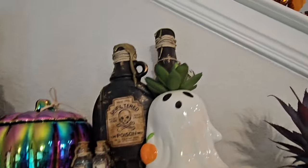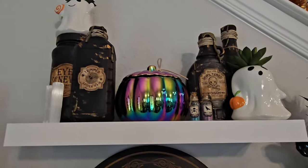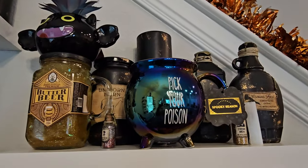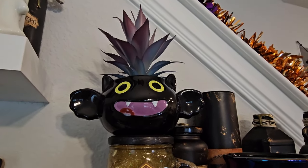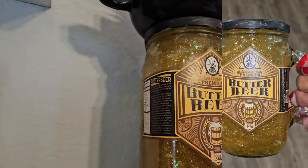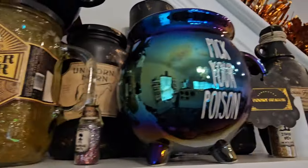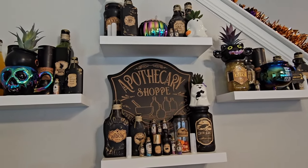And this Skelly Grow potion bottle that I made. Oh my gosh, so cute with the little skeleton. I think that used to be soy sauce. But over here with the last one, we have this little guy. I think he's supposed to be a bat, but he reminds me of Toothless from How to Train Your Dragon. And then we have another form of butterbeer, a much glitterier one. Look at the nutrition facts, that's so cute. So that is the apothecary shop.